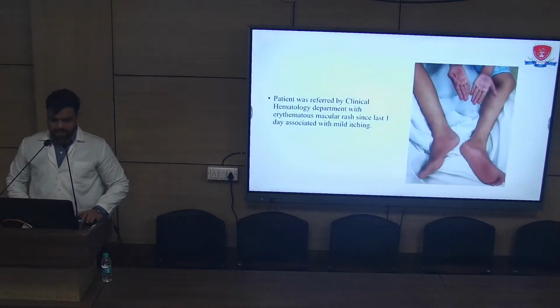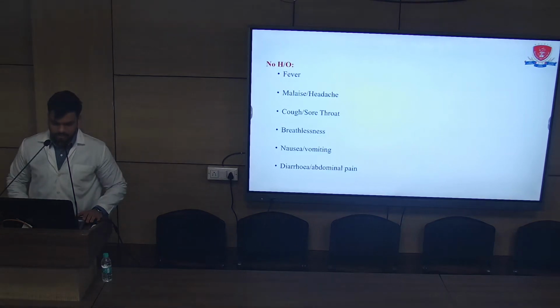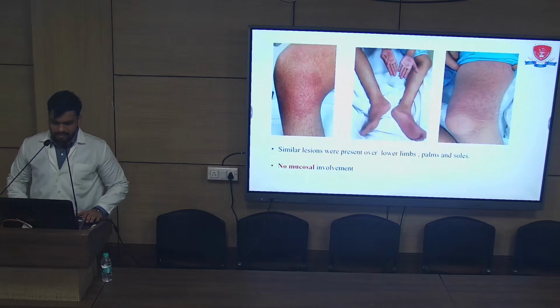So the patient was referred by the clinical hematology department on day 19 post-transplant with an erythematous macular rash since the last 1 day, associated with mild itching. Further, the patient gave a history of rash starting from palms and soles, with further progress to involve bilateral upper limbs, lower limbs, and trunk. There was no history of fever, malaise, headache, cough, sore throat, breathlessness, nausea, vomiting, diarrhea, and abdominal pain. On mucocutaneous examination, there were multiple well-defined erythematous macules coalescing to form patches present over arms and forearms. Similar lesions were present over lower limbs, palms, and soles, and there was no mucosal involvement.